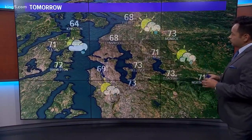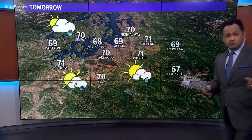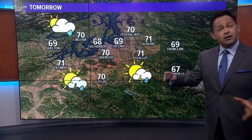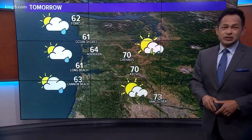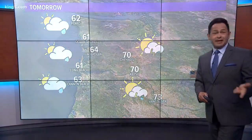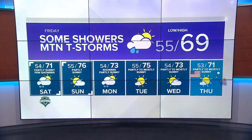We do have the chance for a few isolated thunderstorms. I think tomorrow most of it will be in the form of rain. Most of the thunderstorms that do come down will be in the higher elevations, into the Cascade Range and right along the Olympic Range as well. So watch for that if you're going to be hiking. It's backpacking season. A lot of people in the mountains. Just know that for the next several days, you could see some of those thunderstorms.